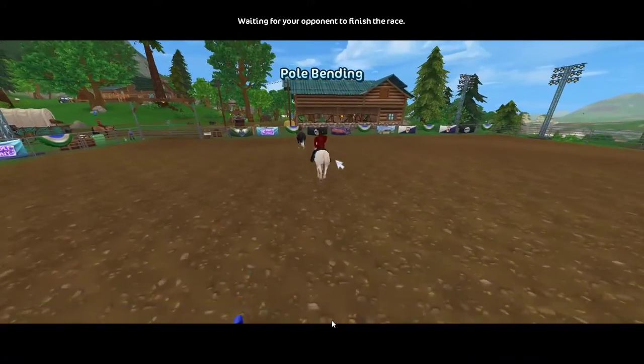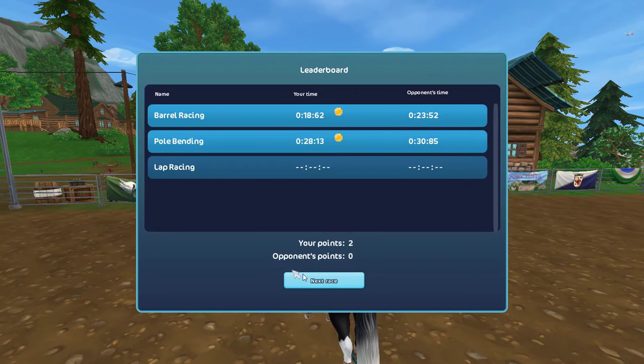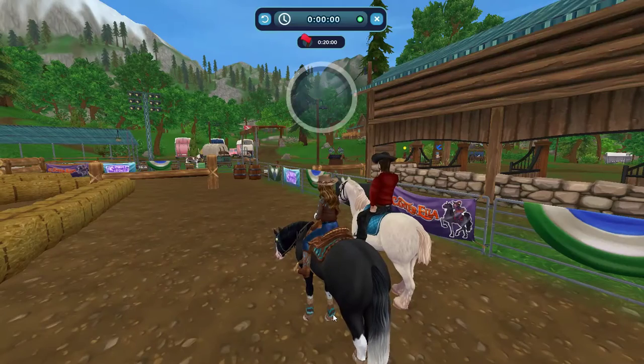Oh, so it says waiting for opponents to finish the race. And, okay, so the glitch, I believe, is fixed. Star Stable probably got my message. I was just scared. I was just like, why is the other person winning? But I was probably just overreacting and stuff.